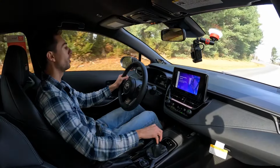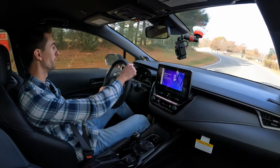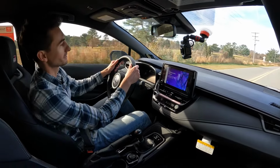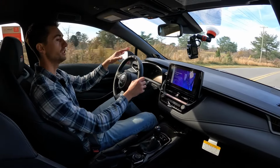These seats aren't all too supportive when I go into a sharper turn. You know, the bolsters, my whole body is on top of the seat basically. So I wish these were more sporty and aggressive. I mean, there's a lot of movement all around it. And then the view out, you don't see the hood or anything.